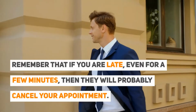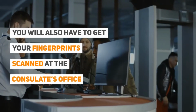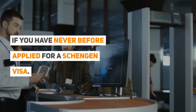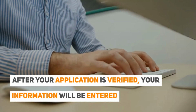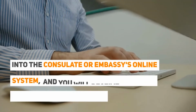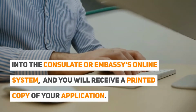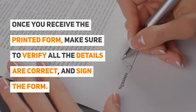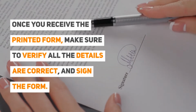You will also have to get your fingerprints scanned at the consulate's office if you have never before applied for a Schengen visa. After your application is verified, your information will be entered into the consulate or embassy's online system, and you will receive a printed copy of your application. Once you receive the printed form, make sure to verify all the details are correct and sign the form.